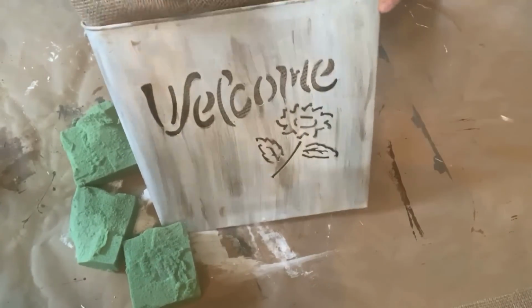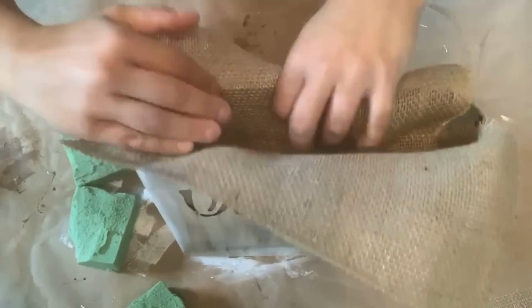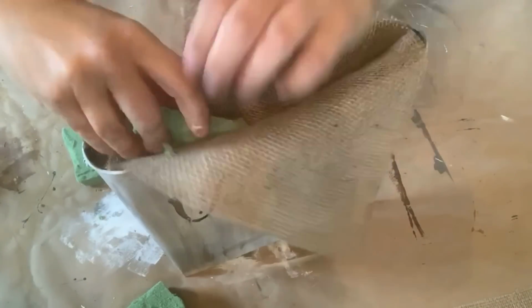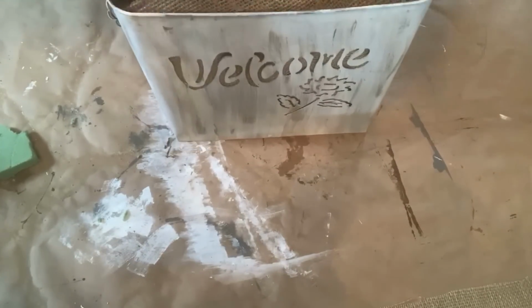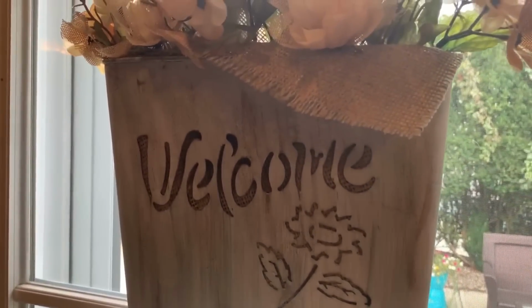So once it's all dry, I'm going to take a piece of burlap that I had on hand, and I'm going to stick that into the little basket. No real rhyme or reason here, just arranging it until I like the way it looks. And then I'm sticking some floral foam in there as well, because I'm going to be adding some Dollar Tree flowers. And this is how it came out.